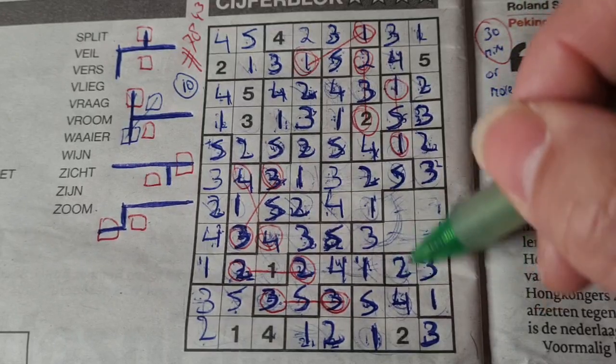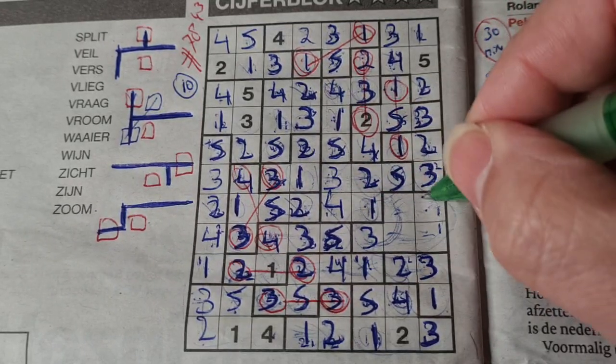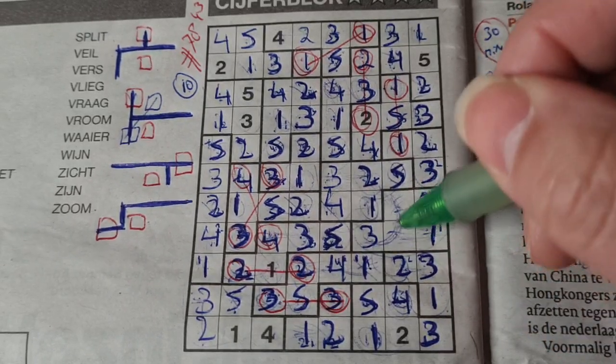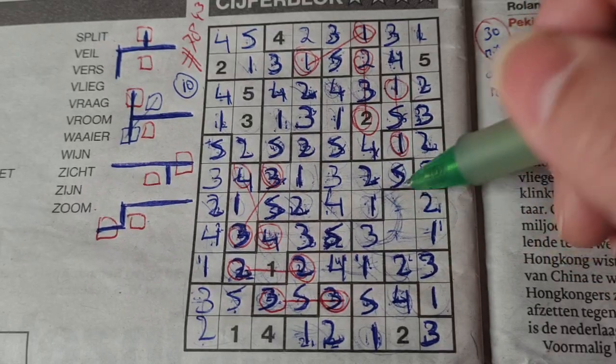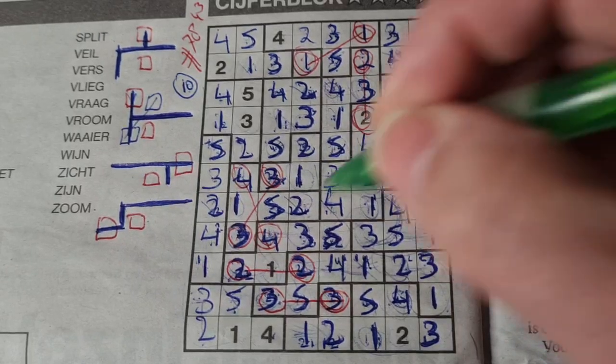These two boxes can be 2, that box can be a 2. So 1 box left for the 2 in this area, should be there. And I've eliminated here the 1, so the 1 goes there. And I find 2 numbers in this area for numbers 4 and 5. We have a 5 there, no 5 there. 5 should be here, and a 4 goes there. Finished in 18 minutes.